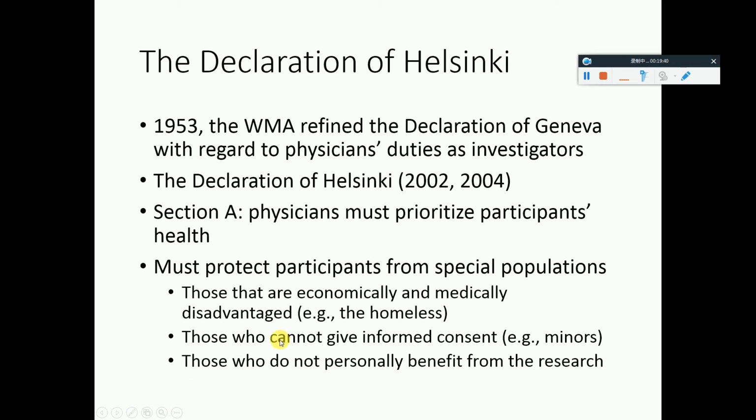The third class of special population are those who will not benefit personally from the research, and this is an interesting point because you might think, well, I'm doing a study that might benefit the entire humankind. Well, you may argue that, but from the perspective of research ethics, this might be problematic because you're again not using the correct population, and if these people do not personally benefit from the research, then you cannot justify that the benefit of the research is greater than its costs or risks.